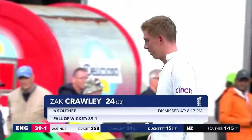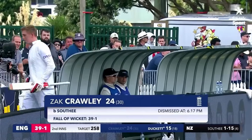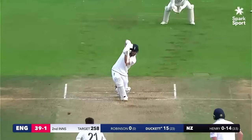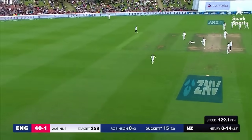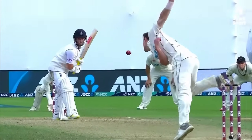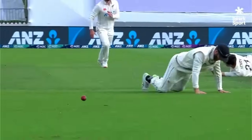Nothing better than that from Tim Southey. Crawley's got to go for 24. England lose their first with 39 on the board. Well, that's found a way through. 5 dot balls followed by a boundary from the last ball of the over. Just a fraction fuller, and neither Henry nor the mid-on could get a hand on it.